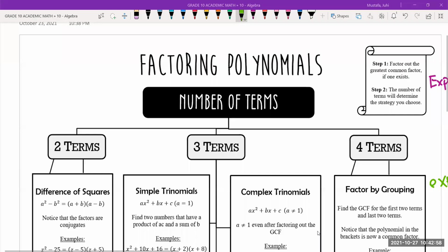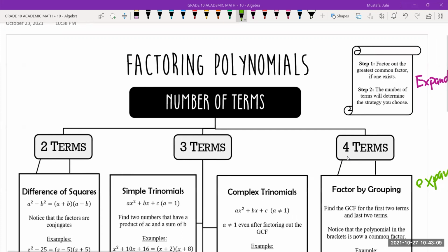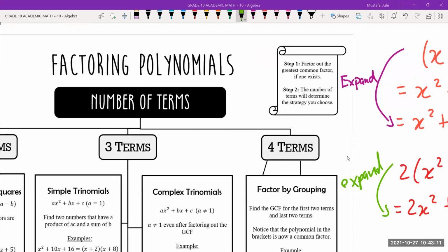So in today's class, we're actually not going to get into the 2 terms, the 3 terms, 4 terms. We're just going to be focusing on this little box on the top right-hand corner. And that little box says, step number 1, factor out the greatest common factor if one exists. And then step number 2, we're not learning right now. So all we're going to be learning is that first step, something called a greatest common factor. Okay, so keep that in mind when I show you how to do that.